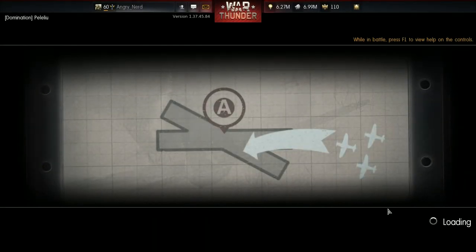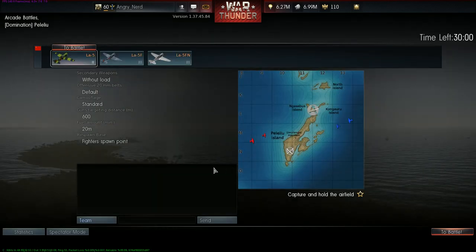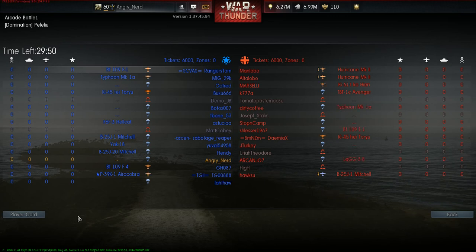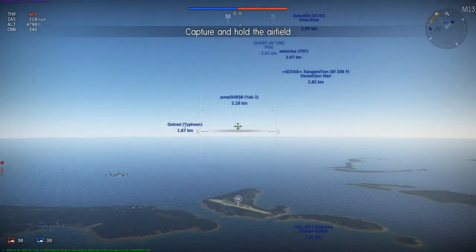Peleliu domination map. Now initially, instead of jumping right into the battle, I'm going to take a look at the statistics to see what type of aircraft we're going to be going up against. Since I do have these Tier 3 planes, the 5F and 5FN. Hurricanes, KS-61s, Avengers, Mitchell, KF-45, E-1s, LaGG-38s, Typhoon Mark 1A, Yak-9T, Air Cobras, okay. Alright, we're going to go in with the weakest of the two.